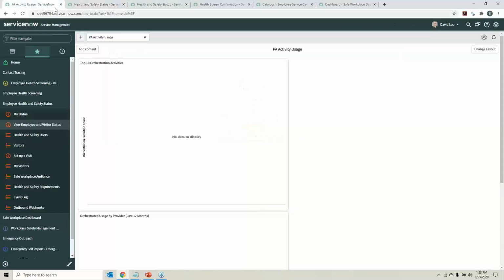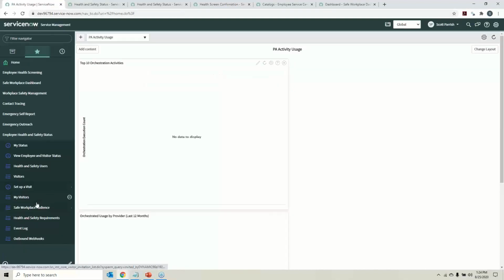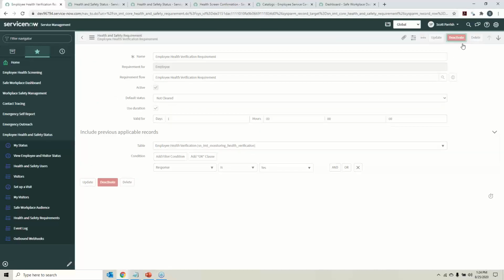Now there are some other health and safety verification requirements that can be set. For demonstration purposes, I only set the one for employee health verification, but you can also require exposed contacts and self-report requirements. And if a visitor is coming in, you can also require a visitor requirement. I'm going to go ahead and deactivate this requirement for the purpose of our demonstration here.